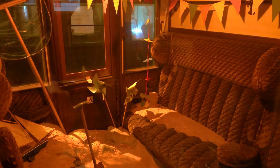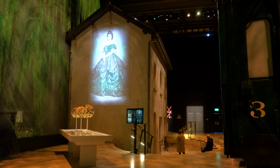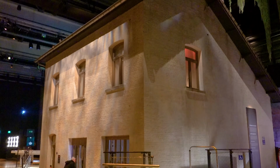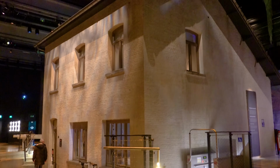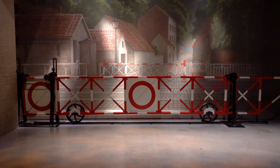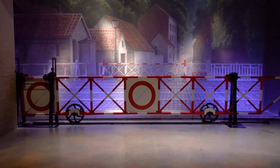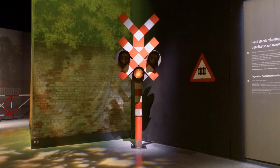A very interesting feature that we have here in the museum is the fact that we have a crossing keeper house that is in the middle of the museum. The crossing keeper used to be a very important part of the railway stations because they were in charge of helping people cross from one side of the rail track to the other. But since the 1960s, little by little, they've started to disappear, and the last railway crossing agent was in 1999.